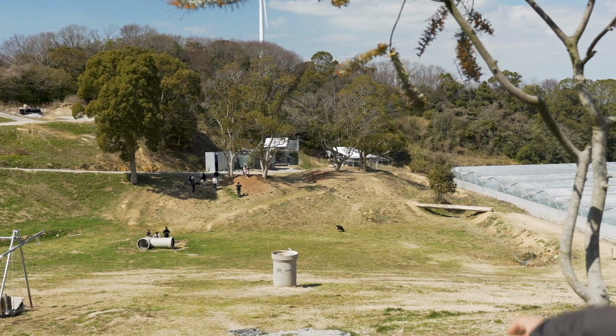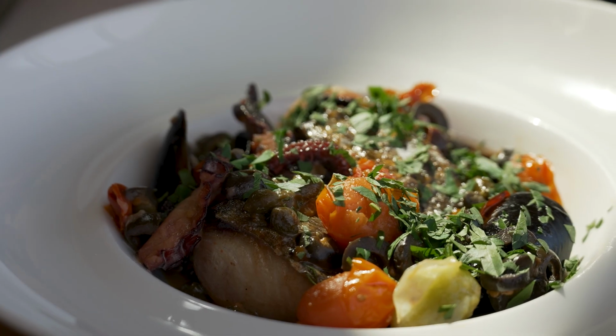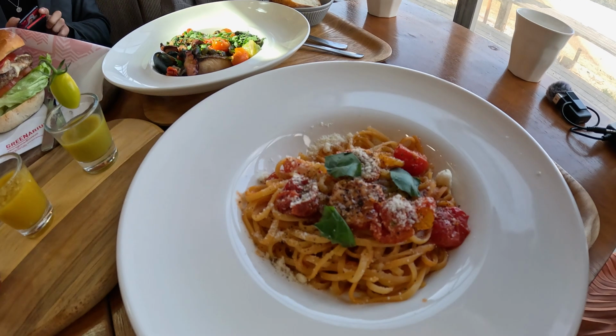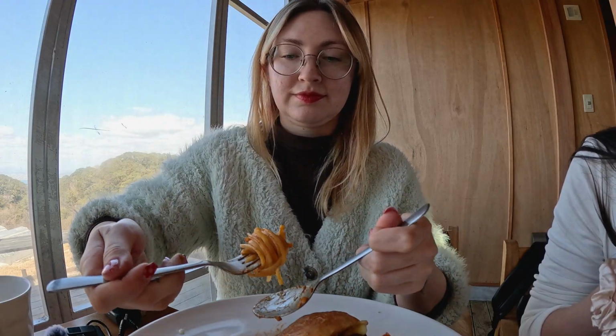After working up an appetite on the steps of Hompukuji, we headed over to Greenarium, where they not only have an amazing restaurant, but they also offer tomato and strawberry picking. Their restaurant has a lot of dishes using tomatoes and strawberries. Their fields are as big as a baseball stadium, and they're growing blueberries, kiwi, and passion fruit as well.